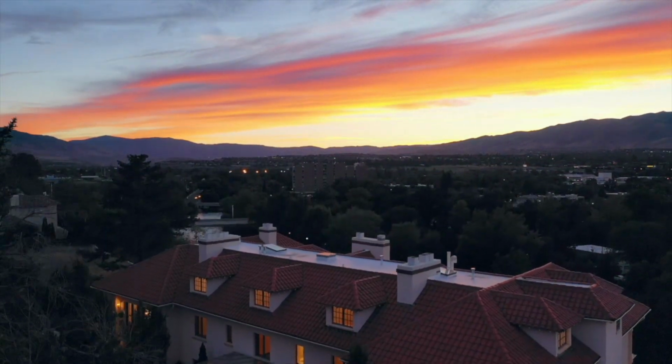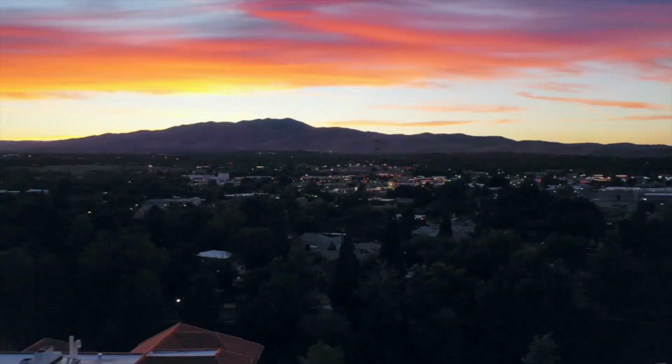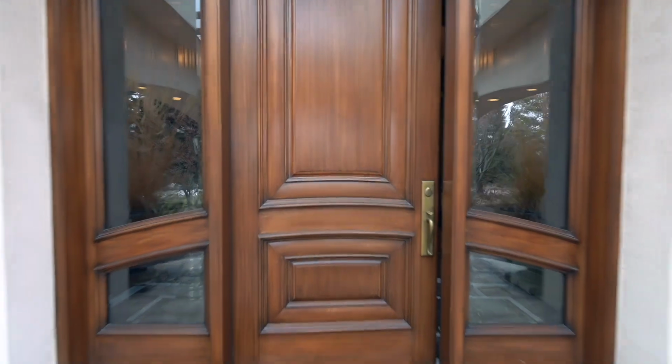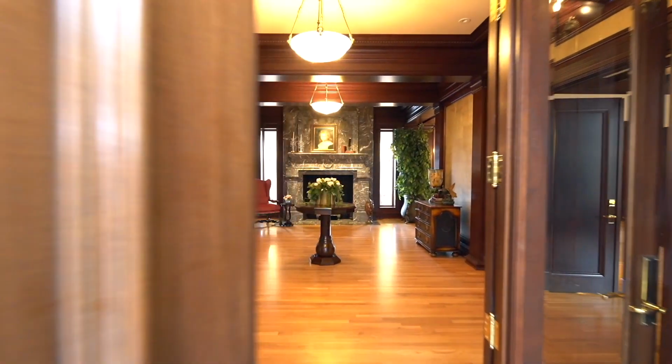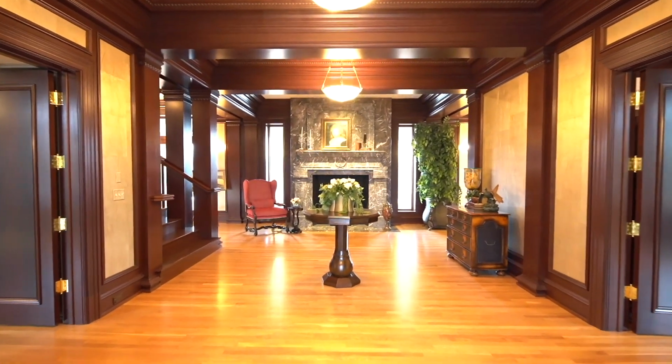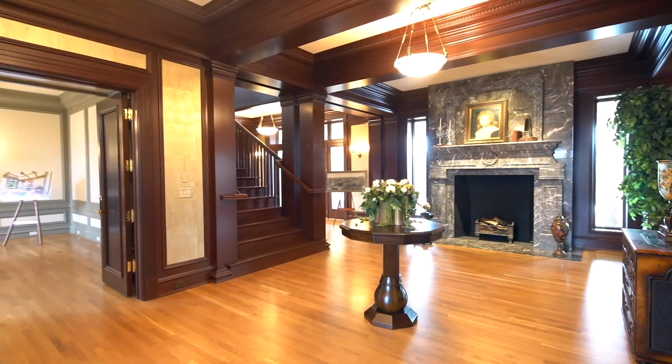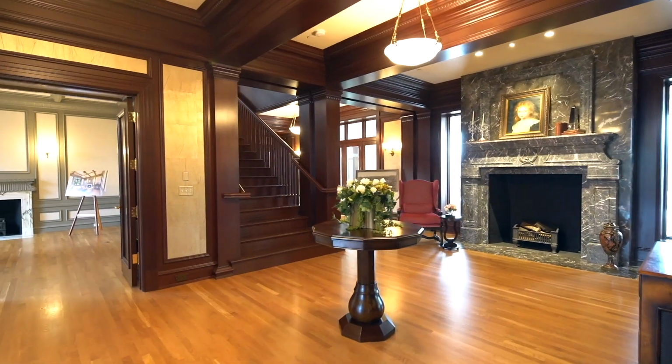On the bluffs, this property drops down to the Truckee River. The iconic structure was purchased by the current owner about 15 years ago and completely refurbished and/or reconstructed over a 10-year period, bringing its systems and finishes into today's modern world, keeping the elegance of its old-world charm.